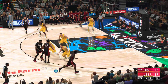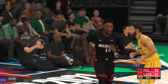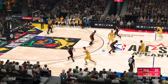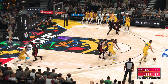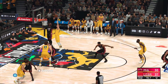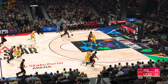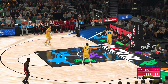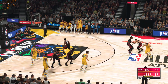Outside Butler. Puts it up for Adebayo. Up high to stuff the alley-oop. With strong athleticism, Adebayo can finish just about any lob with his large catch radius. The three for Dragic. The offensive rebound. Another shot. And Adebayo sends it back. Here's Butler. And that's good. Robinson picking up the assists. Now just a 5-point West All-Star lead.